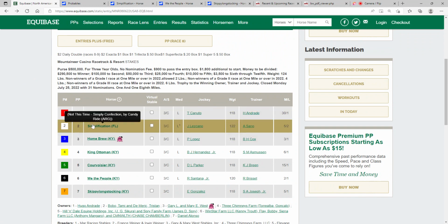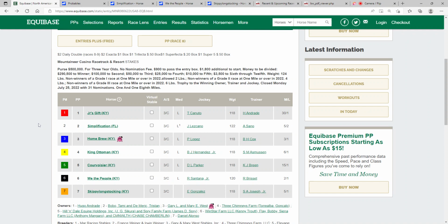You've got Simplification, who ran on the Derby Trail, won the Fountain of Youth, then got caught up in that hot pace of the Florida Derby and got fourth in the Kentucky Derby. Then you've got Homebrew, who won the Pegasus last month at Monmouth. You've got We the People, who won the Peter Pan and then got fourth in the Belmont. And you have Skippy Longstocking, who got third in the Belmont. And you have King Ottoman, who's trained by Steve Asmussen, whose barn has been just on fire right now. So he's a horse to look out for.